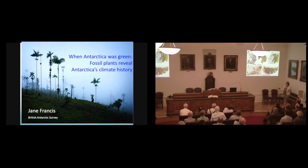Insects fossilised very, very poorly. It's very difficult to find fossil insects. There's none in this collection. But we had no idea what made this bite mark. So Claire climbed trees and found a modern Nothofagus leaf, a southern beech leaf, and we haven't really fixed this.